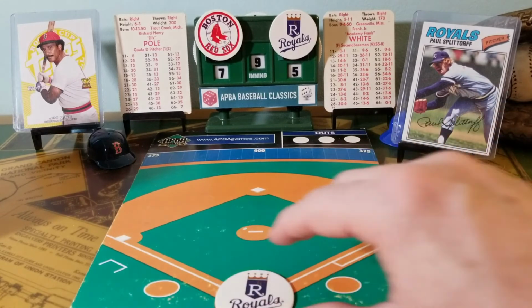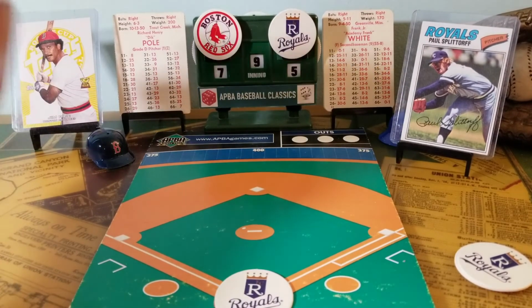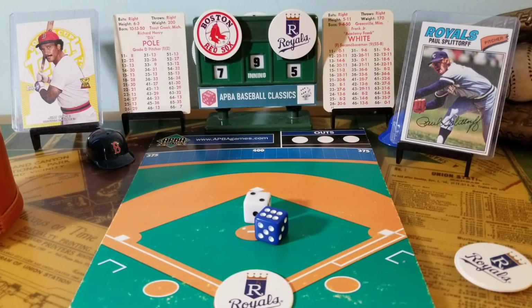Dick Pole will pitch the ninth inning. He's got 1 mark against his fatigue. And he's got to face Frank White, Fred Patek, and Tom Poquette, and try to protect this 2-run lead for Boston and give them a game tomorrow. Here's the pitch to Frank White. 6-2 is a 27. That's a ground ball to third base. Rico Petrocelli has it, throws to first. 1 away.